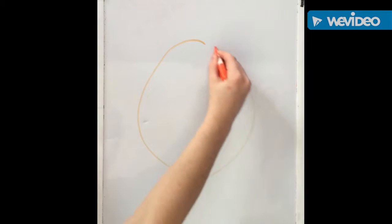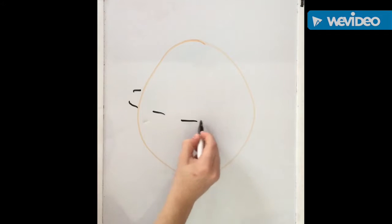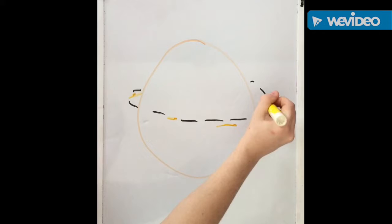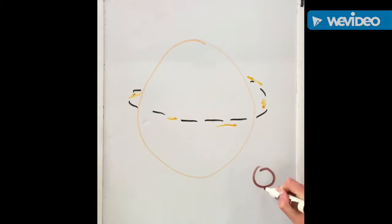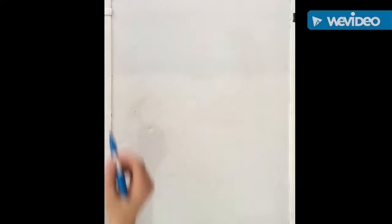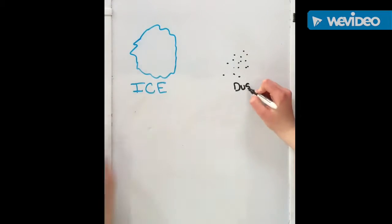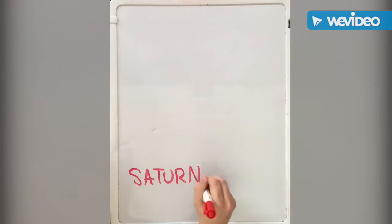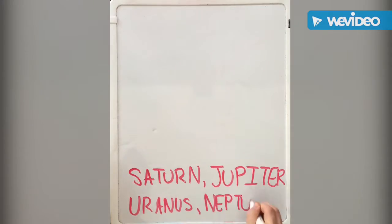Neptune's rings are dark with a few bright arcs. They're made up of dust and small rocks. Neptune's rings are hard to see as well because they're very dark. We can see some planetary rings and not others because they are made up of different things. As you can see, some planets have rings, but what about our very own planet Earth?